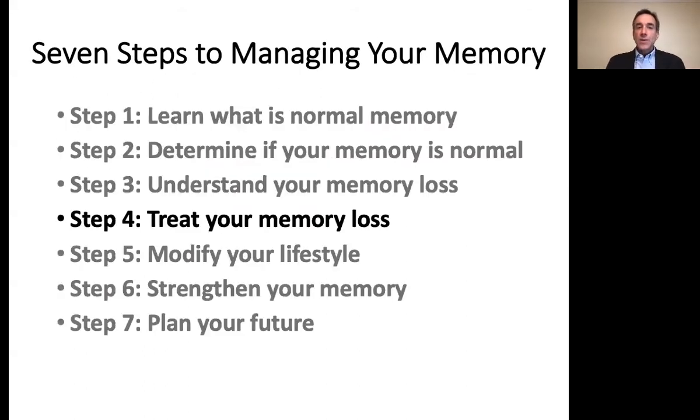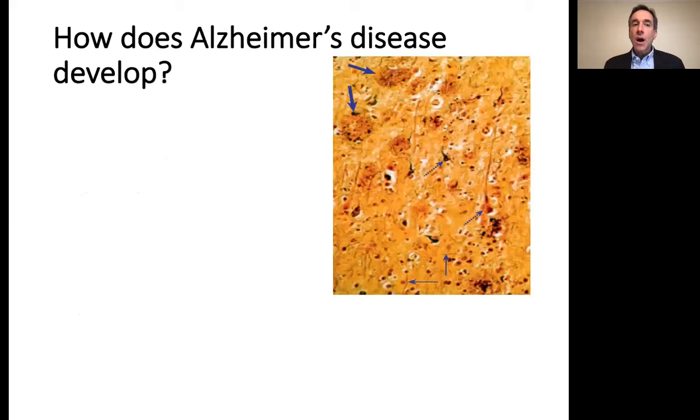Okay, so now we're going to move on to step 4, which is treat your memory loss. And we're going to talk about different treatments that can be used in Alzheimer's.